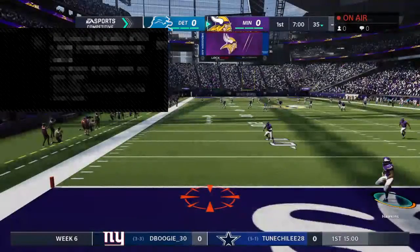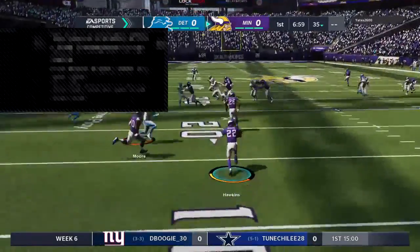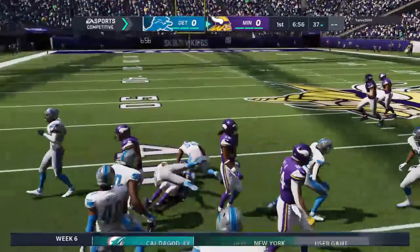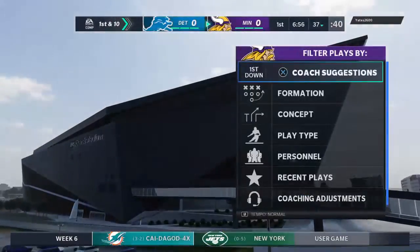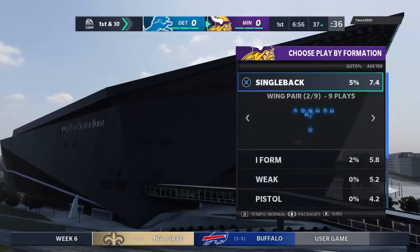And the Minnesota Vikings. That'll be taken about a yard deep. Now a crease here as he's past the 30. And he nearly broke that for more, but as it is, still a good return. They'll start the drive right around the 37.